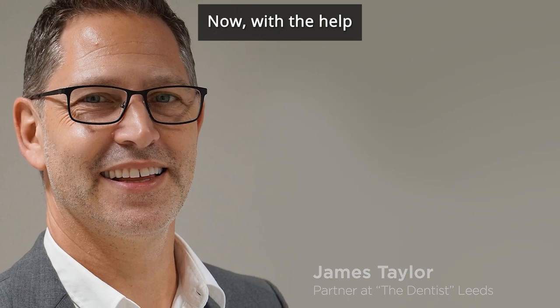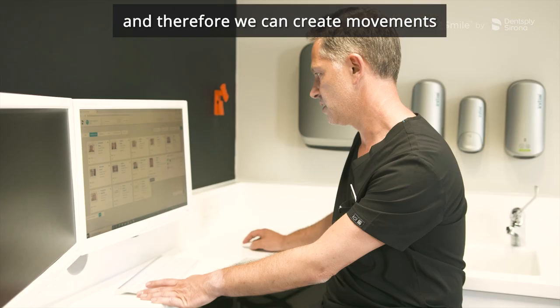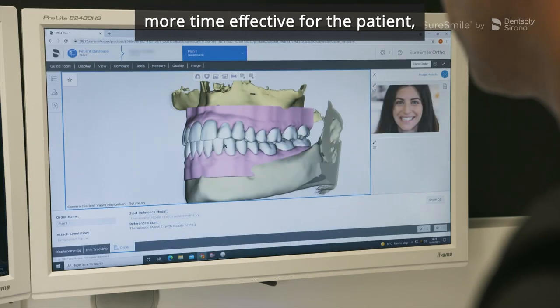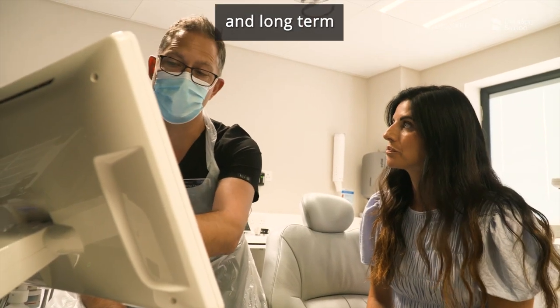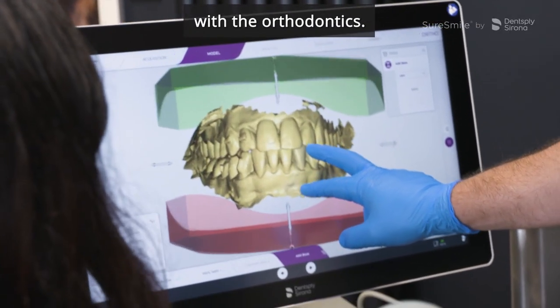Now, with the help of x-rays which mesh in with the actual dental scan, we can see the movements, and therefore we can create movements that are going to be easier to do, more time effective for the patient, with less risk of any issues moving forwards, and long-term with respect to recession or all the side effects that are potential risks with orthodontics.